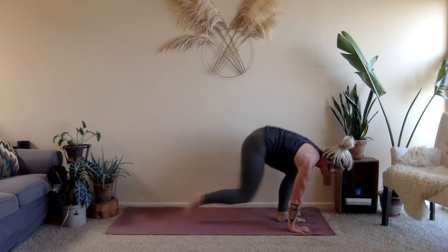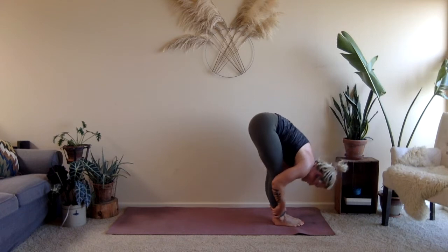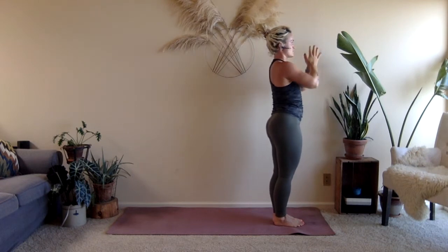Walk, step, or float your feet, top of the mat, forward fold. Inhale, halfway lift. Exhale, fold. Inhale to stand. Exhale, hands to heart center.